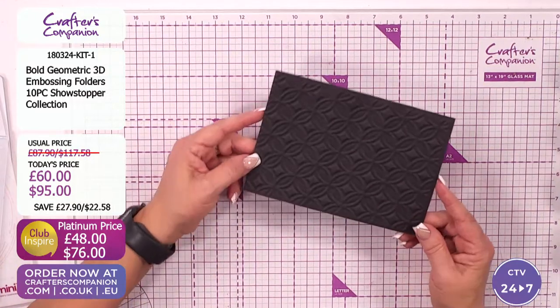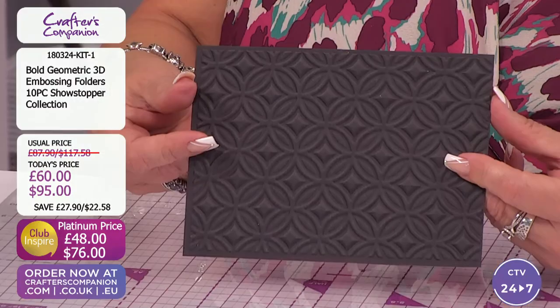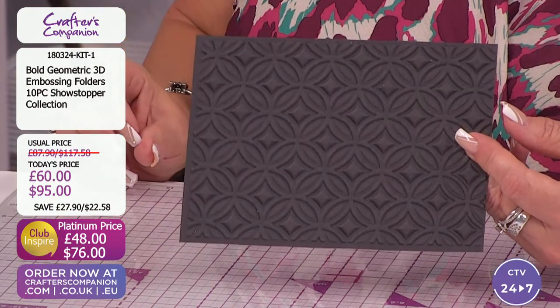Do you know, when I see it every time, it just looks incredible. It really does. But we are going to bring it to life. Look at that. Just look at that. It is so dimensional. You can see there's no flatness to this at all.